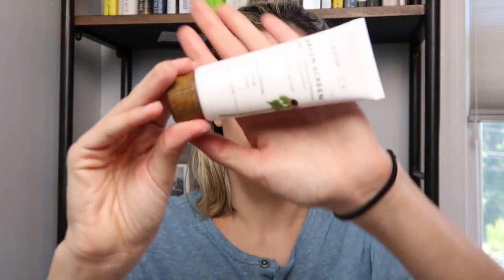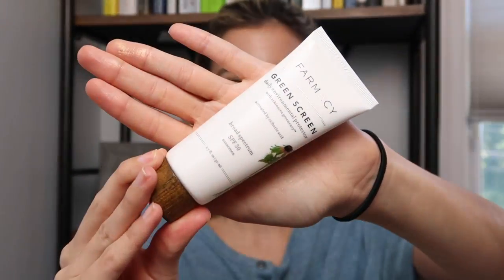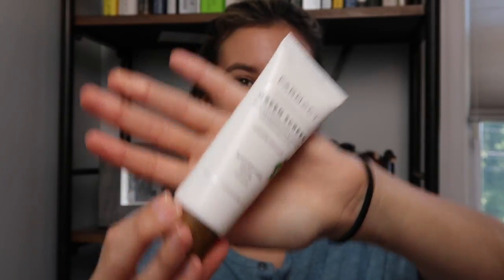My second skincare product is actually a pharmacy product, and this is their green screen. This is like their sunblock or suntan lotion, sunscreen, whatever you want to call it. This is broad spectrum SPF 30, and it's made with their, and I never know how to say this, their green envy, their patented ingredient, I guess. So I'm going to squeeze a little out for you guys.